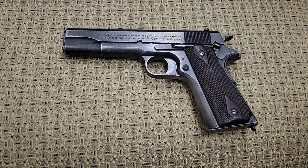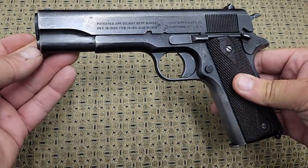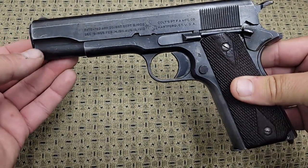Hi YouTube. Today we're going to be looking at a Colt, and I think it's going to be one of the most important Colts that I show you. It's definitely one of my favorite Colts that I own. This is a Colt 1911. This was the original 1911. This particular gun was manufactured in 1918.